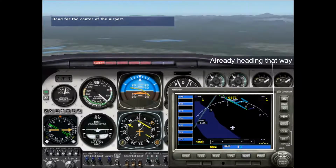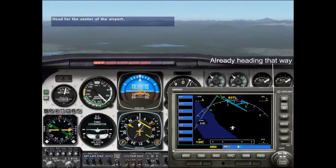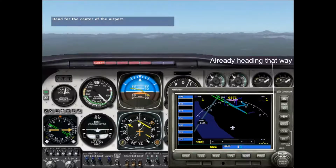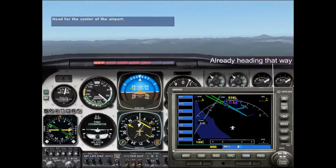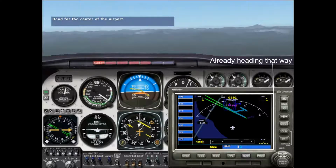A successful emergency landing requires you to always remain within gliding distance of a runway. So I want you to remain close to the center of the airport. Since you can't easily look out the window, I want you to use your GPS moving map to help you right now. When you're over the center of the field, I want you to begin turning at 20 to 30 degrees of bank and remain as close to the center of the runway complex as possible during the descent.